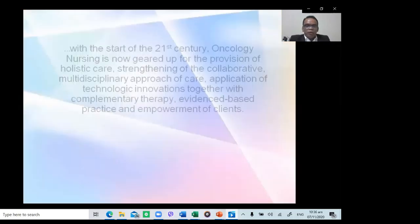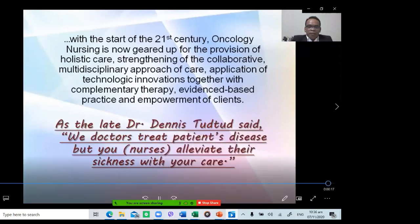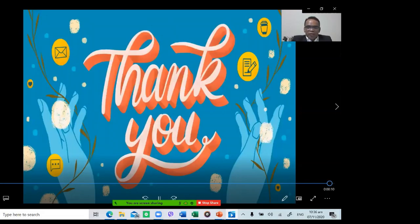So as a conclusion, with the start of the 21st century, oncology nursing is now geared up for the provision of holistic care, strengthening of a collaborative, multidisciplinary approach to care, application of technological innovations together with complementary therapy, evidence-based practice, and empowerment of clients. As Dr. Tutud said, we doctors treat patients, but you nurses alleviate their pain with your care. Thank you and have a good day.